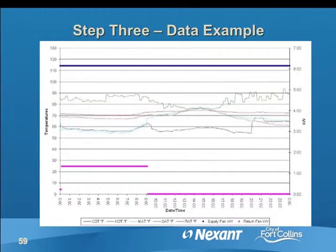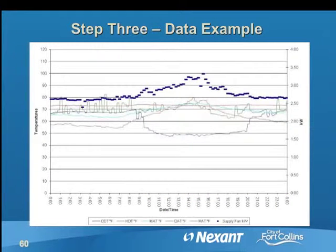I'm not going to go into the specifics of this, but I just wanted to show you a visual. This would be the output from one of those data loggers, where we trended a bunch of data, we're throwing it up on a graph, and we're looking at this data to determine how the building is operating and how it is controlled. And there's another trend here.